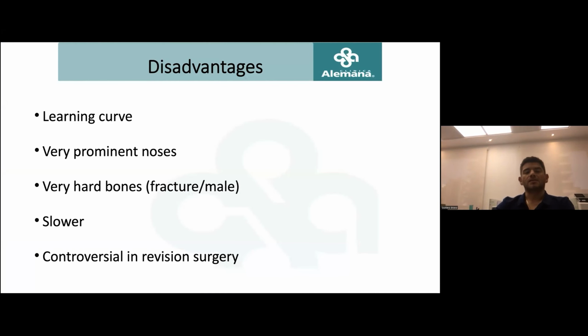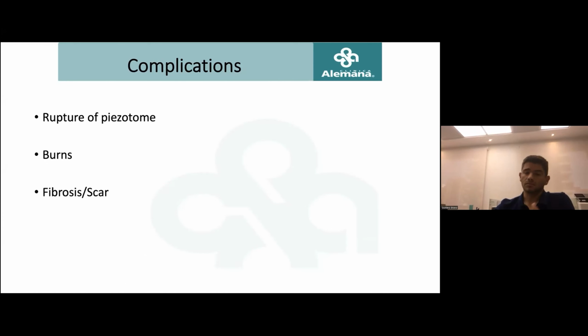Obviously, it has disadvantages. It has a learning curve. It doesn't work in a very prominent nose. It's sometimes very hard to cut the bone, obviously in males or in previous fractures. It's slower because sometimes it takes time to remodel the bone. And in revision surgery, it could be controversial. Complications include breaking the piezotomes, burns, as I said before, and with the heat, you can have more fibrosis or scar tissue.